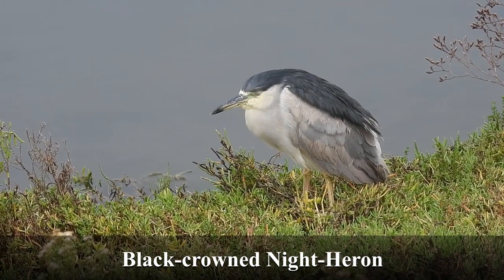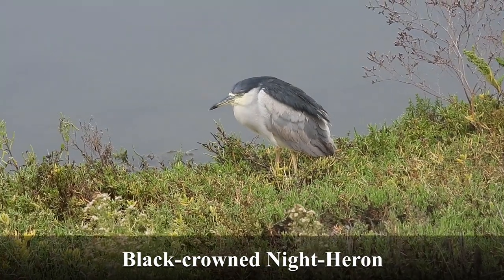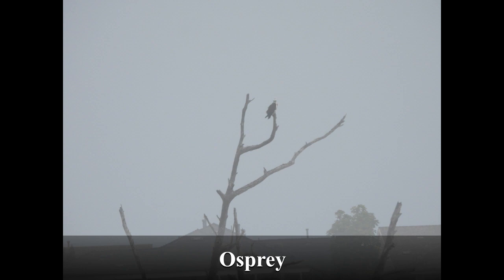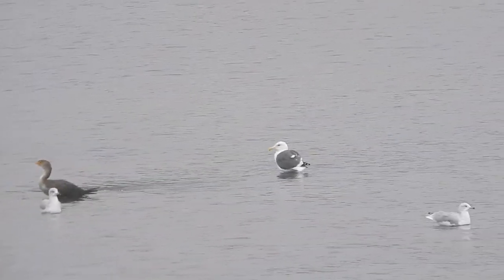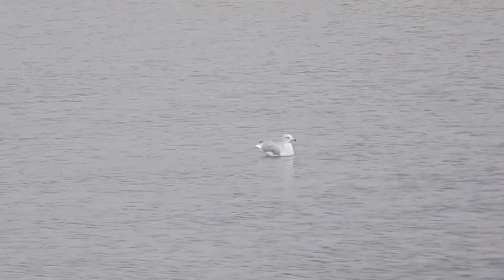This black-crowned night heron looks a little sleepy to me. Perhaps he'd been up all night feeding. Looks like the wet fog is weighing him down too. My wife Gail spotted ospreys at the top of trees off in the distance. I'm thinking the fog put a crimp into their hunting. Here are some year-round California coast residents. Ring-billed gull, the darker western gull that's larger, and of course the double-crested cormorants.